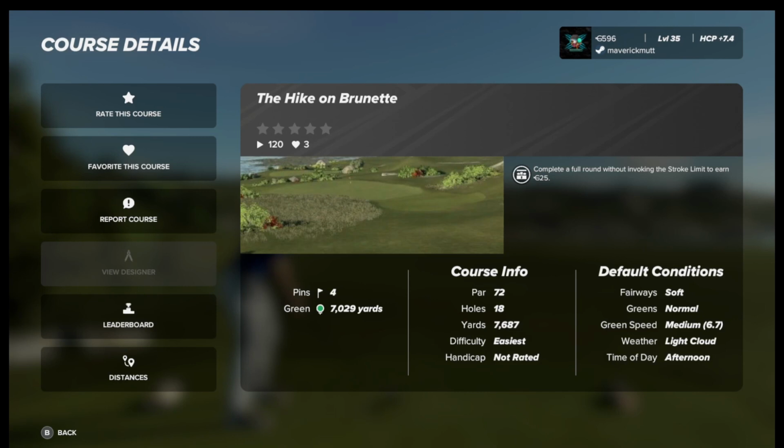All right, course info: it's a par 72, 18 holes, 7,687 total yards. Fairways are soft, greens are normal, green speeds are medium, weather is light cloud, and it is afternoon. Let's go ahead and get into it.